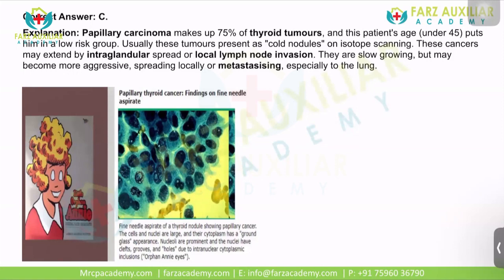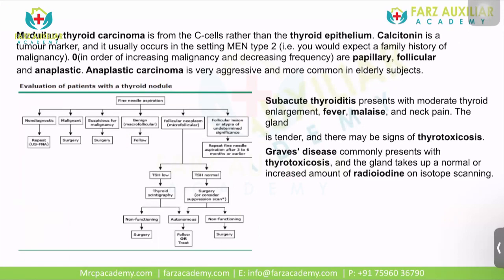They are slow, but they can become aggressive, spreading locally or metastasizing, especially to lung. So the next question that can be asked is, the person is concerned about the metastasis of this carcinoma. Which of the following organs is most important as far as the metastasis of thyroid cancers is concerned? So the answer will be lung. Lung. Okay.